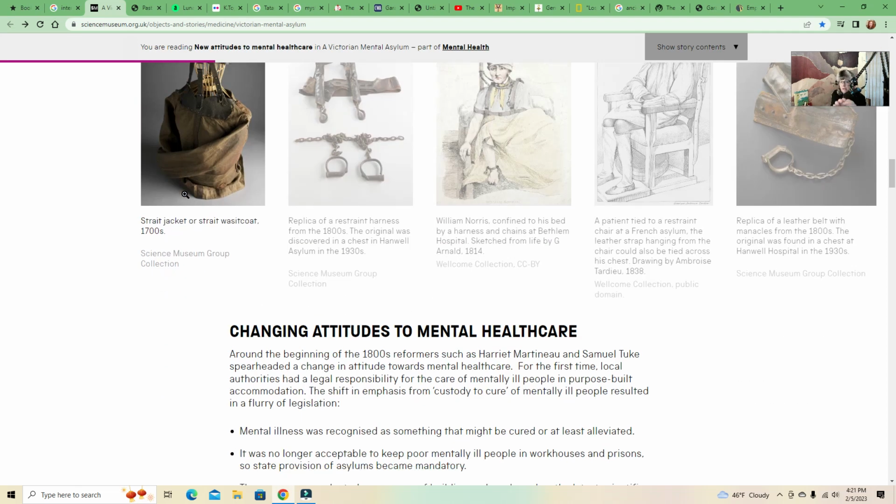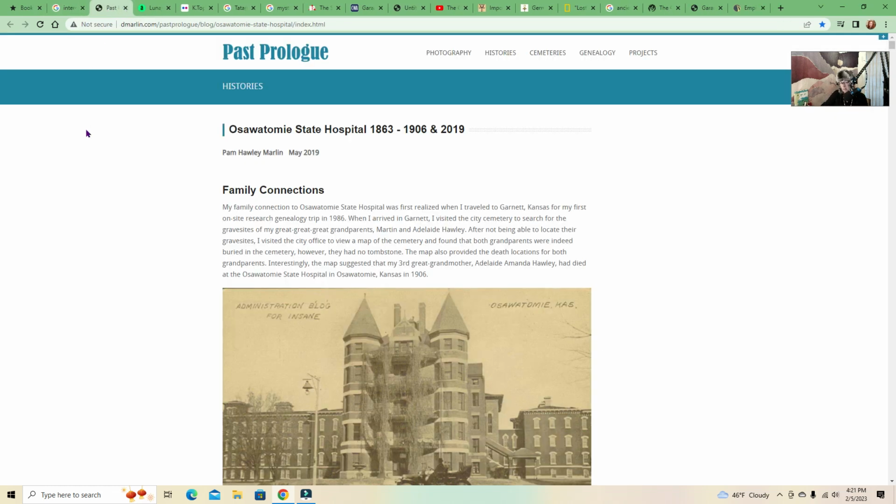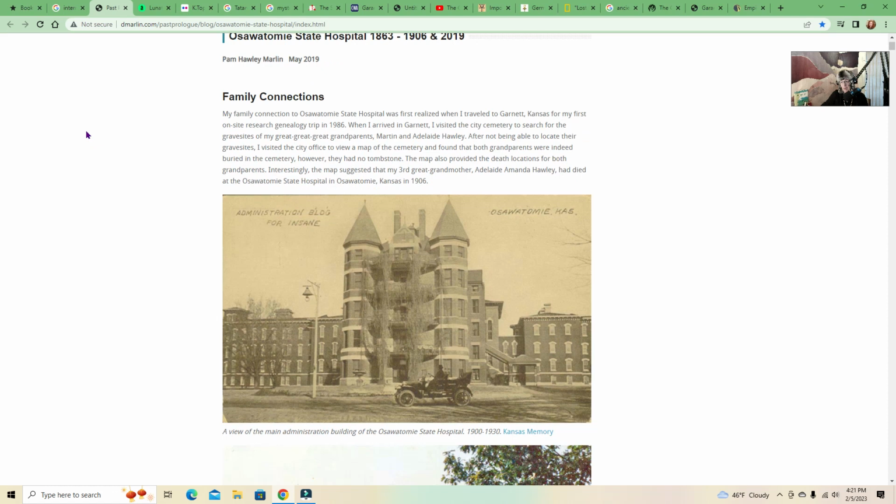So here's the point I'm getting to. Around the 1800s, there was a change in mental health. There were reformers like Harriet Martineau and Samuel Tuke who were like, hey, wait a minute, we need to treat the mentally ill better. And the government went, yeah, you're right. We do need to do that. And there was all this money that went towards reform, right? Now, where do you think that money went? Do you think that money went to the patients? I'm thinking the money went to the architects.